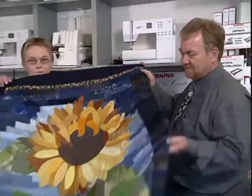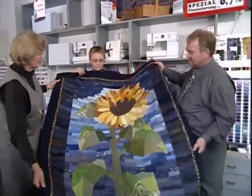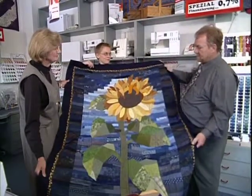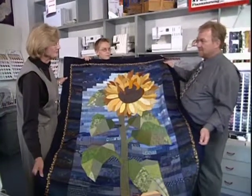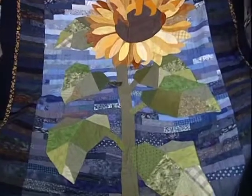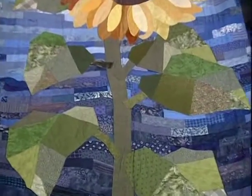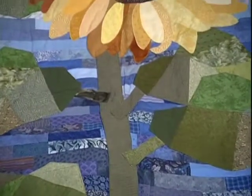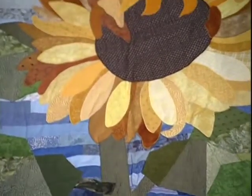And then from there, another one of your quilts is a sunflower. Tell us about this. What was the story with the sunflower? I saw a picture that I liked very much, and then I thought I could transfer it. He saw a little picture of a sunflower and he loved this picture, and he thought, I have to do a quilt with a sunflower.